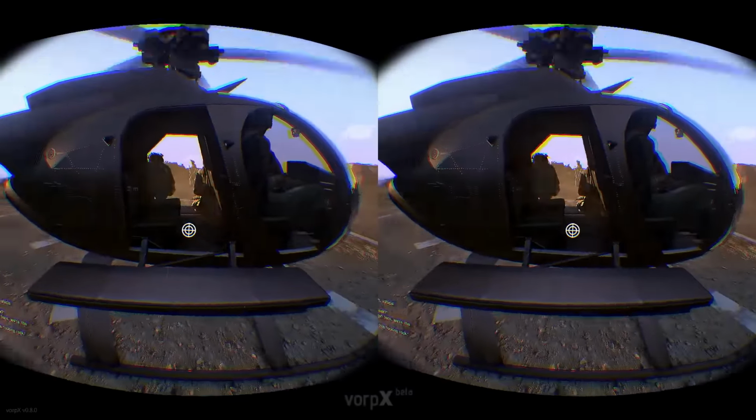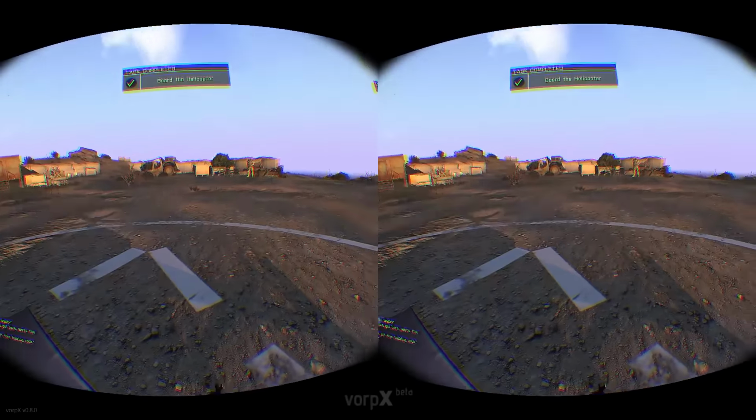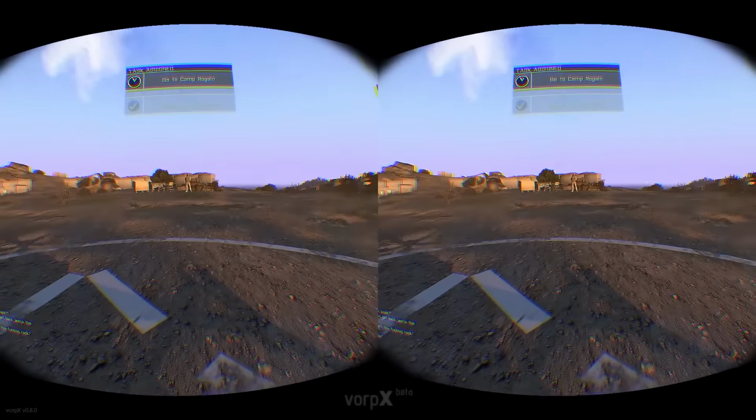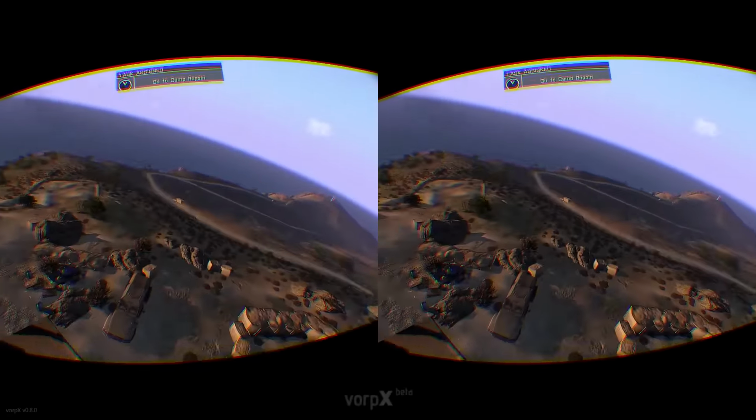This is the future. This is not like 3D TVs or anything. This is not a gimmick. This is actually an incredible experience and could end up being a tremendous amount of fun. Arma 3, look at this. Just look at it.